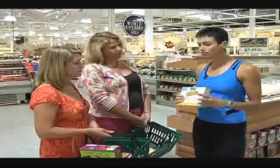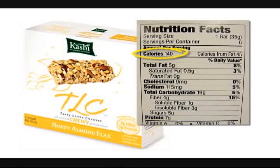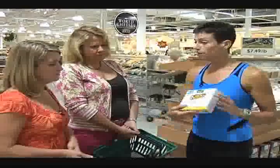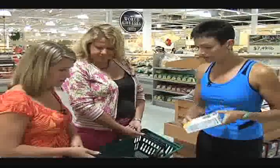So it's still convenient, you can still grab and go. Now the main thing here, it's about the same amount of calories. This has 10 more calories, but it only has 5 grams of sugar versus your 12. And it also has 7 grams of protein versus your 2. So this is a much better option to grab and go. Yeah, they have a lot of different varieties. So, okay, good job.